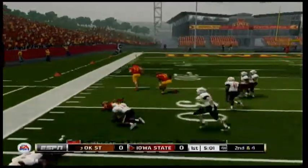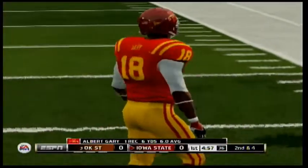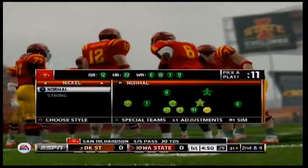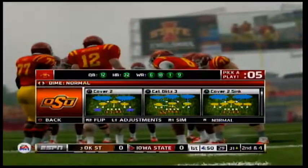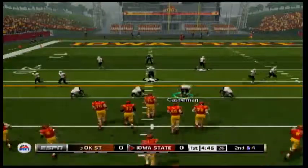Strike to the receiver. He's tackled at about the 31. Gain of 6 on the play. That'll make it second and 4. From the 31-yard line, it's second down.